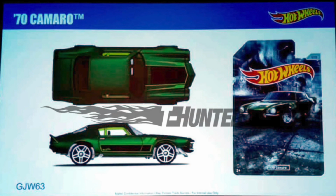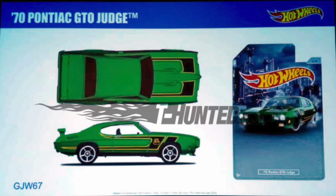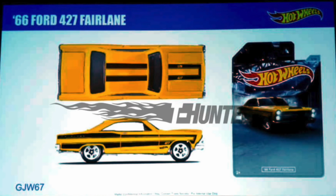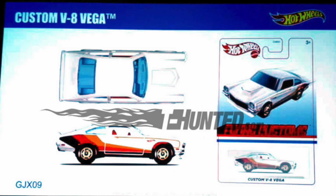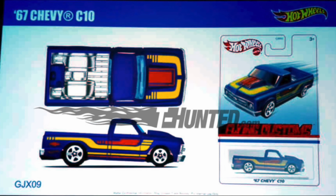There will be an exclusive Walmart muscle car series including the 1970 Camaro, 1970 Pontiac GTO Judge, and 1966 Ford 427 Fairlane. Not to be outdone, Target will also get their own exclusive set including the '68 Nova, the '71 Datsun 510, custom V8 Vega, '67 Chevy C10.